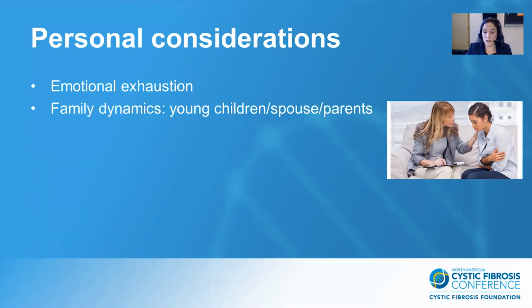We are often involved in all these family dynamics. So we have this patient in the center, and then we have maybe their parents, and then we maybe have their spouse and maybe their children. All of these dynamics are very, very present throughout this stage. And we have a lot of these people coming to visit these patients. And again, this can be quite exhausting for you as the care provider.